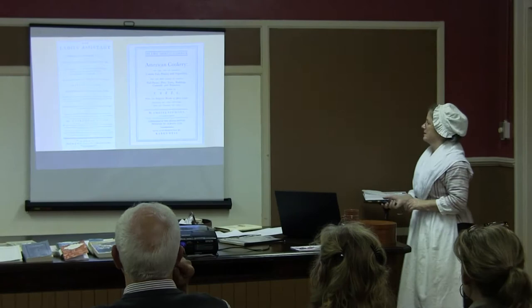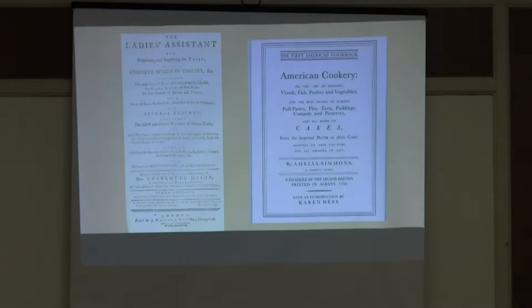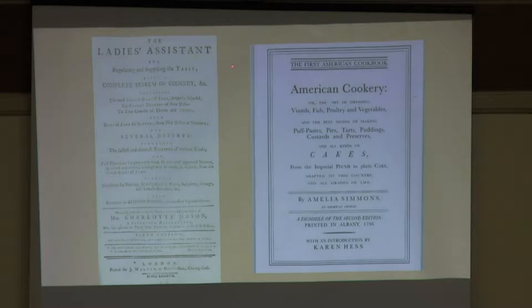So here are some front pieces of a couple of cookbooks. And I always find it interesting when you start looking at covers of books from this time period, because they put a lot of information on that cover. So the lady's assistant over here, this is written in 1797, and she goes into, let me see if I can read it from here. Can't read it on the screen, sorry. So the lady's assistant for the regulation and supplying of the table with a complete system of cookery, etc.